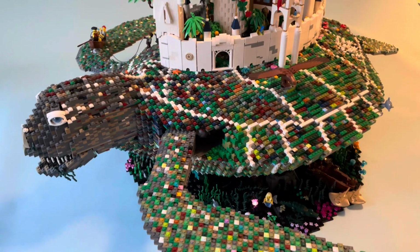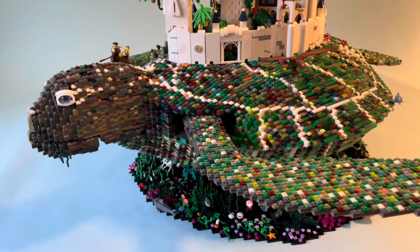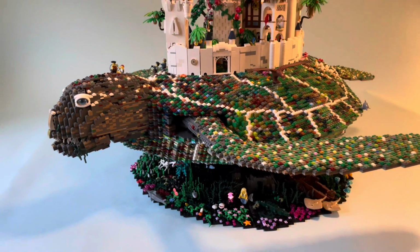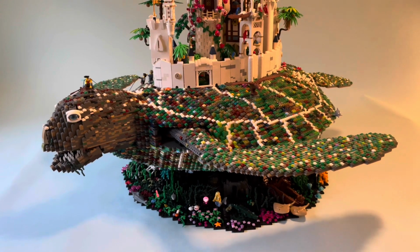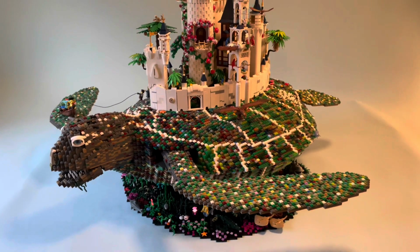Yeah, guys, so that's Archelon Castle. It took me 1 year and 8 months. Super proud of it. It was super hard to build, very technical. It just took forever. It was so big, so massive, but it was also really fun.